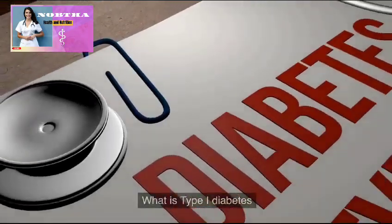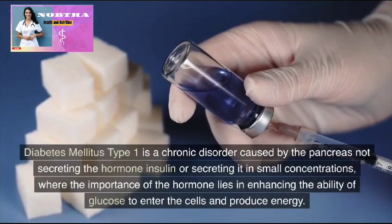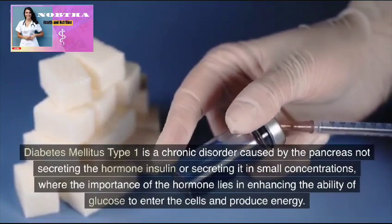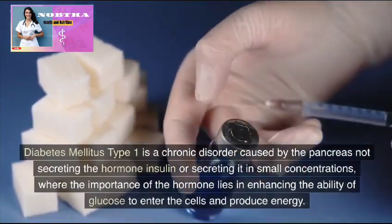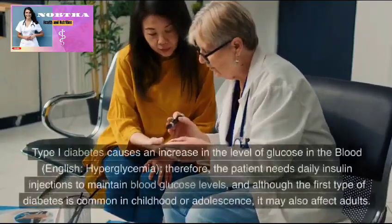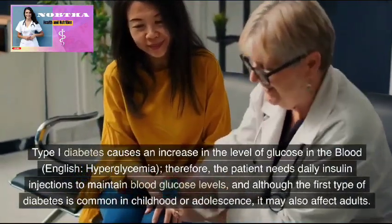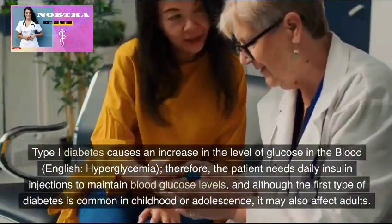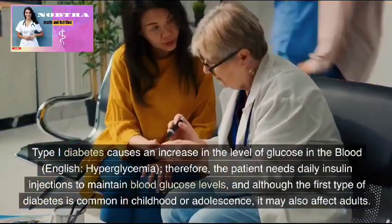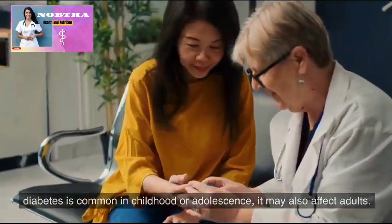What is type 1 diabetes? Diabetes mellitus type 1 is a chronic disorder caused by the pancreas not secreting the hormone insulin, or secreting it in small concentrations, where the importance of the hormone lies in enhancing the ability of glucose to enter the cells and produce energy. Type 1 diabetes causes an increase in the level of glucose in the blood, known as hyperglycemia. Therefore, the patient needs daily insulin injections to maintain blood glucose levels, and although the first type of diabetes is common in childhood or adolescence, it may also affect adults.